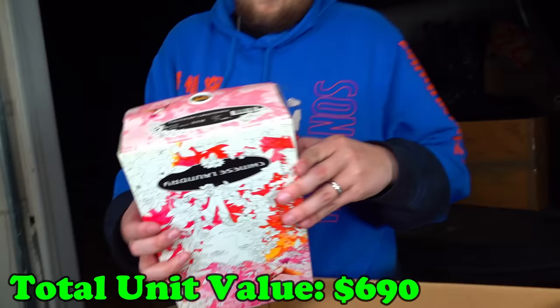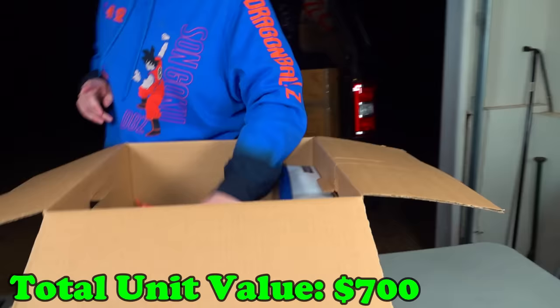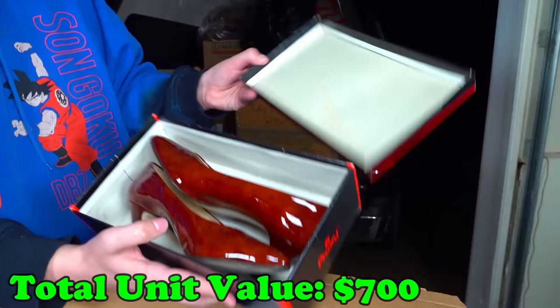Slides. There you go. These are brand new as well. Chinese Laundry. I think they might have been worn once. There's a little bit of dirt on it, but no damage again. Whoever owned it took really good care of it. Proxy right here. It just says brown turquoise on the side. Well, it's brown. I don't see turquoise, but look at that shine.